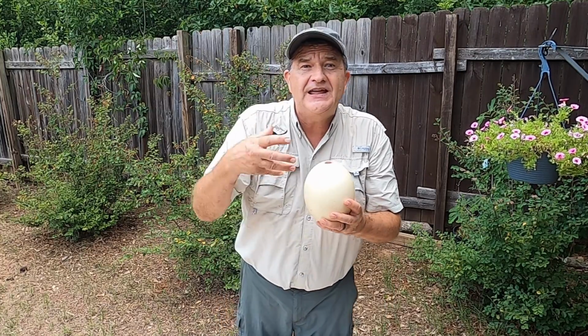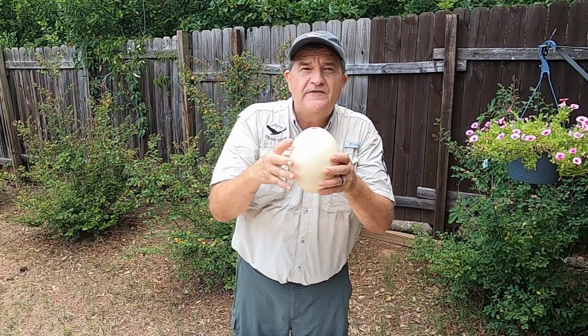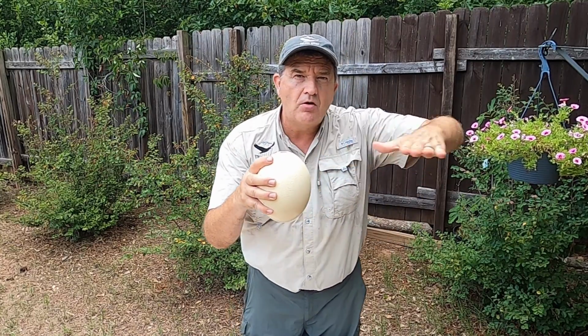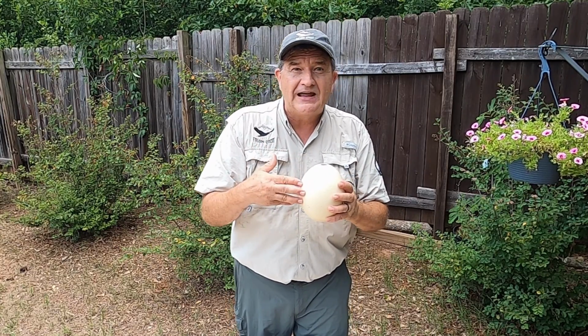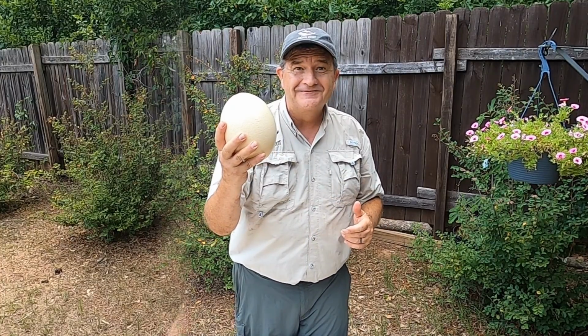Then they would take the contents out, fill the egg with water, put a plug on the top of the egg, and bury it below ground level. And they would have markers so they would know where they stored their eggs, and when they were on their journey, they would have water.